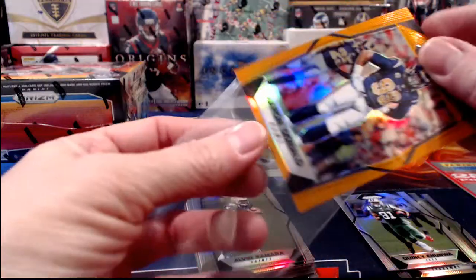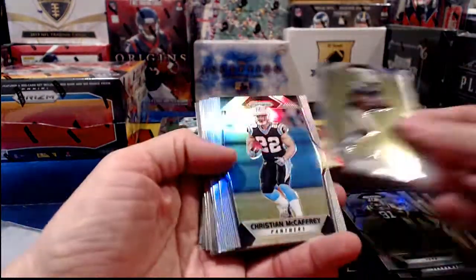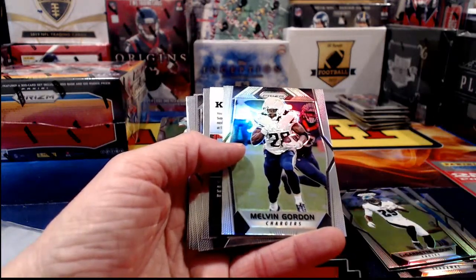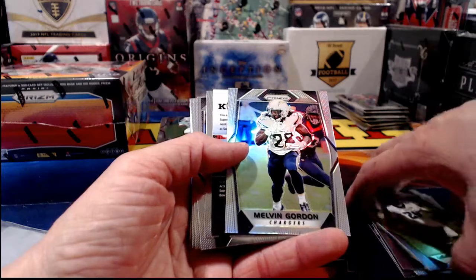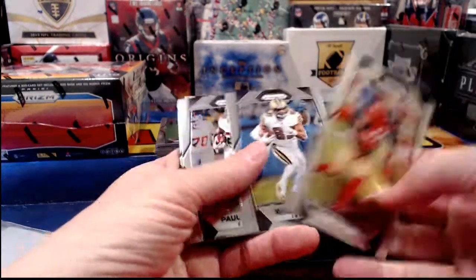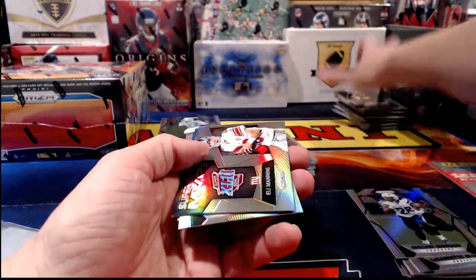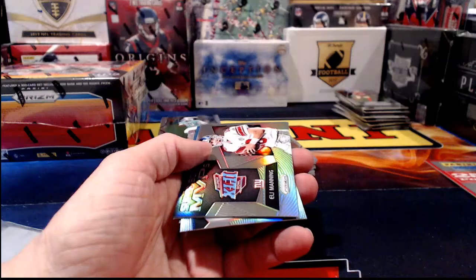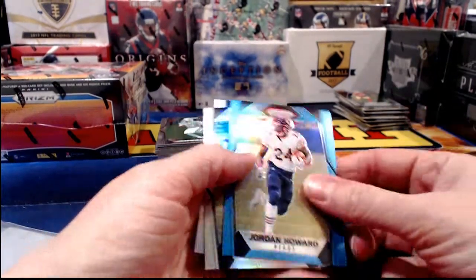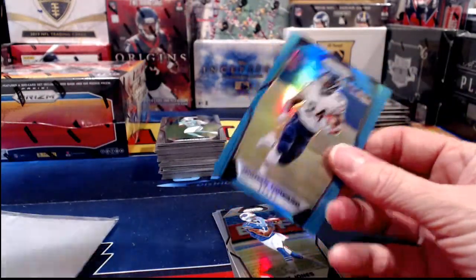Well, third time's the charm. Alvin Kamara, Christian McCaffrey, LeGarrette Blount. Why did I start to say Leonard Fournette? What is wrong with me? Melvin Gordon. Probably because I was simultaneously thinking that we had only seen the one Fournette that I remember in here. MVP Eli Manning. Jordan Howard to 199 for the Bears.